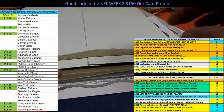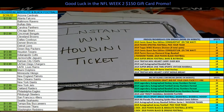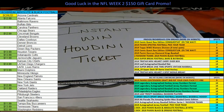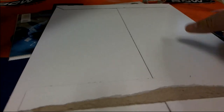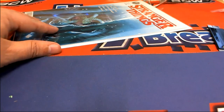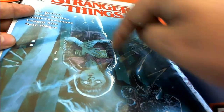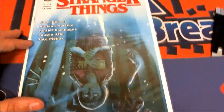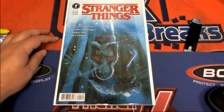Congratulations with Supergirl with an instant win ticket. And here is the actual comic book, Stranger Things, right here that you can see is hanging upside down like Houdini. And so that is very, very awesome. Nice going.